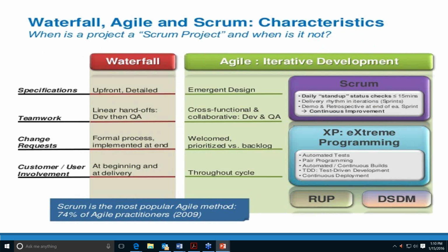In Waterfall, change requests are a very formal process, and the requests are implemented when they're approved. In Agile, change requests are welcome, they're prioritized by the business, and they're put into the product backlog to be done. By the way, when we're in traditional project management, we're looking at the total end deliverable. So we're looking at the end product as a whole, whereas Agile is looking at it in individual pieces that evolve into something that meets the needs.